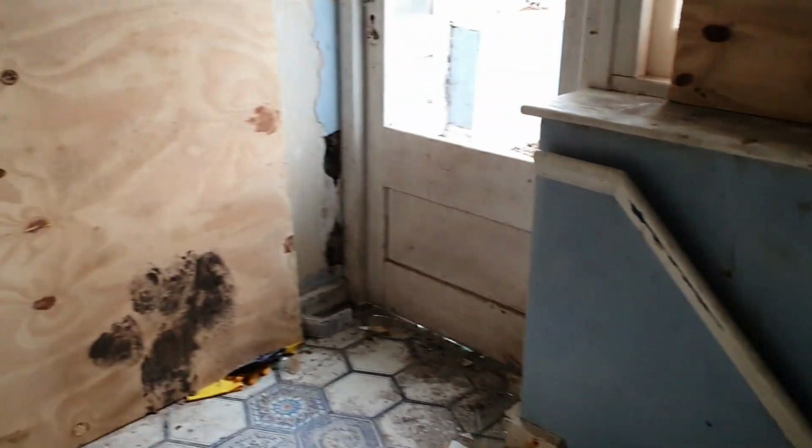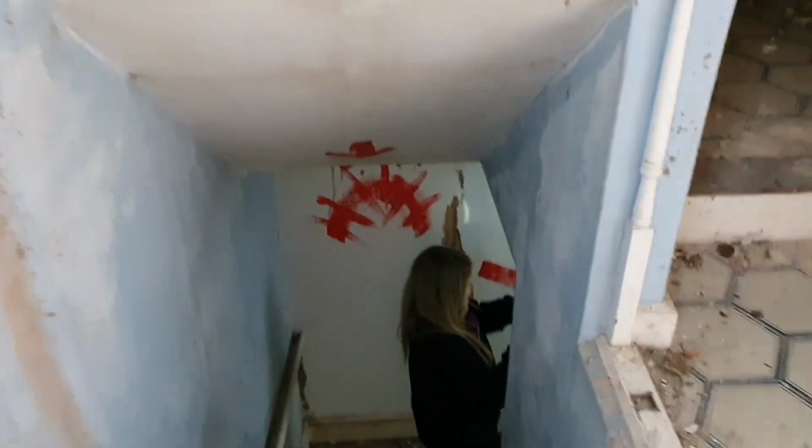Okay guys, so we're going to go down into the basement now. No, I don't like this. Let's go down here then. I'll tell you what, I've never felt more uncomfortable in my life. These stairs are a lot safer than the ones upstairs. There's a swimming pool. Look at the size. Oh my god.